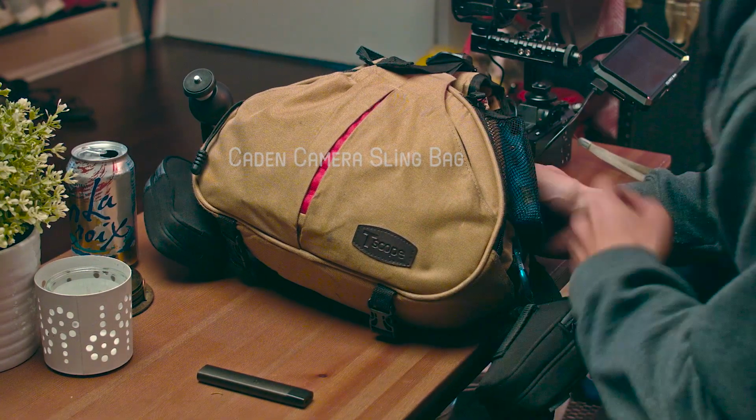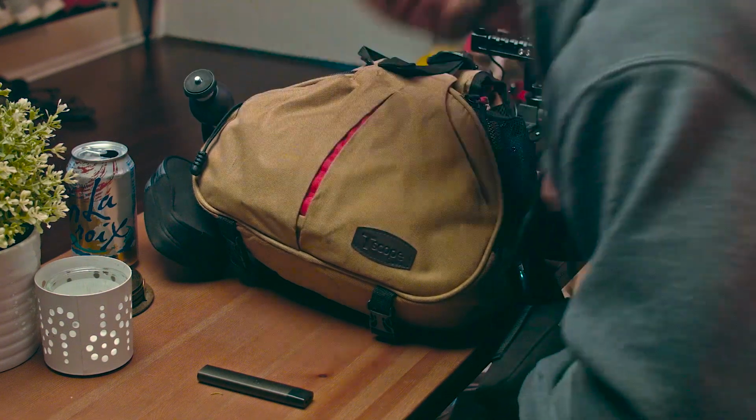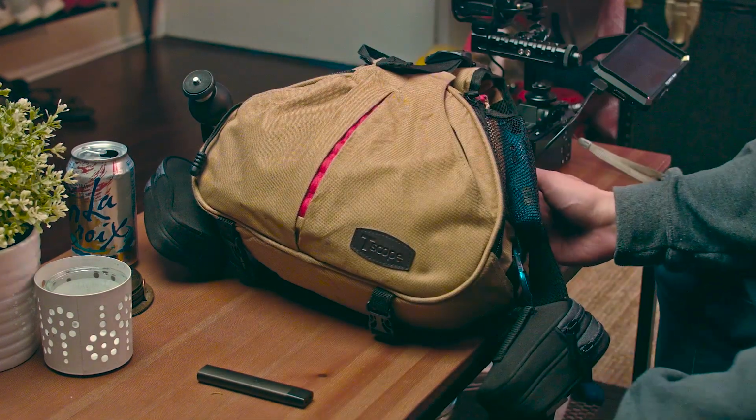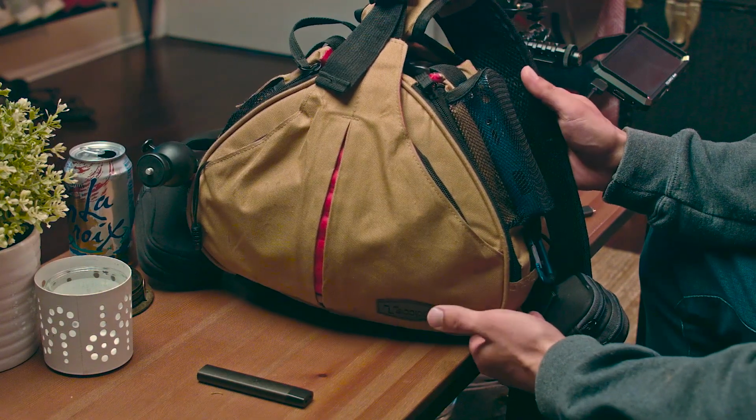So first of all, this camera bag is, I don't know, my mom bought it for me. Filmmaker tip number 1, have your mom buy you everything. Thanks, Mom. But yeah, my mom bought me this camera bag. It's served me exceptionally well.